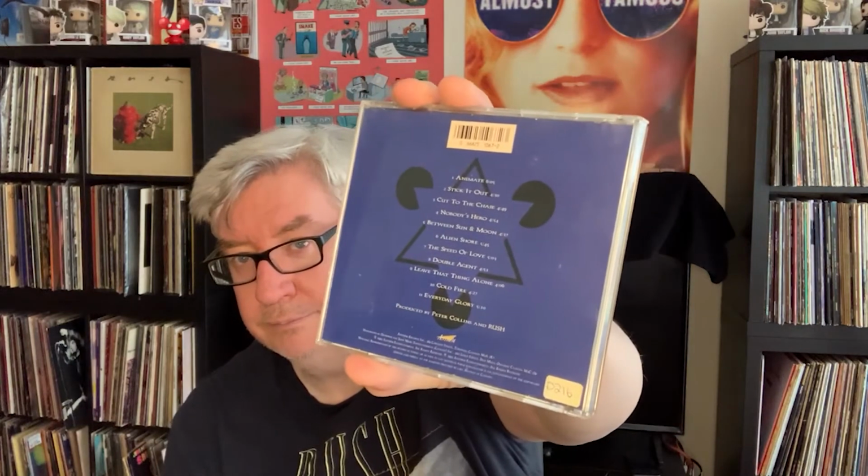So this here's Counterparts, I think. Counterparts CD. I love this album. I'd love to get this on vinyl. It'd be cool. Animate, Stick It Out, Nobody's Hero, all phenomenal songs. I think this is a great record. CD music, awesome. It's a great one. Yeah, I'm definitely looking out for this stuff. It's the more expensive stuff to get, though. It's really hard to get.